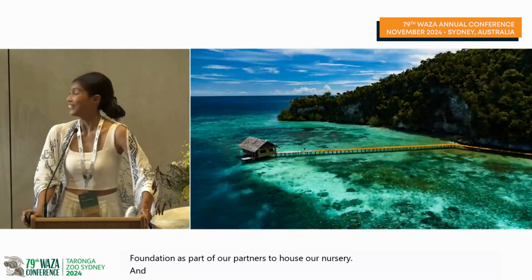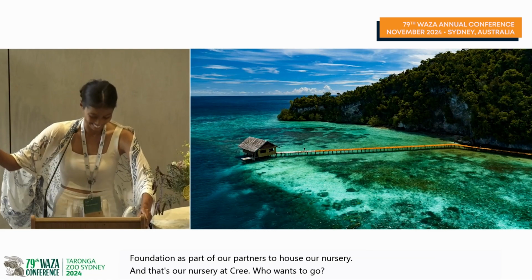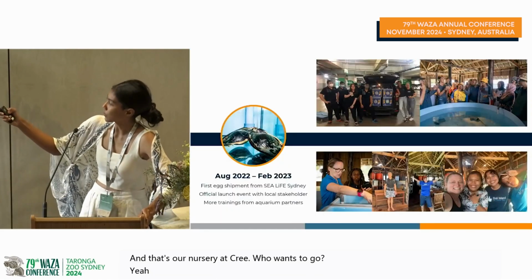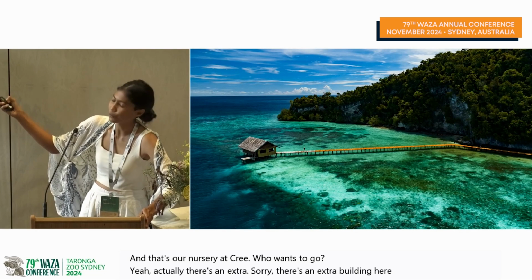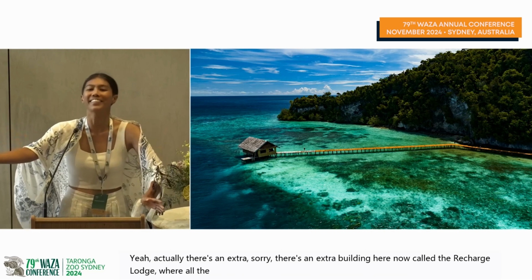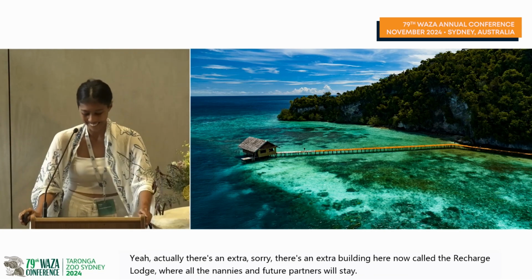And that's our nursery at Kri. Who wants to go? Actually, there's an extra building here now called the ReShark Lodge, where all the nannies and future partners will stay. I stay there too now.